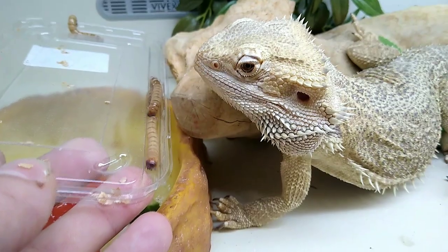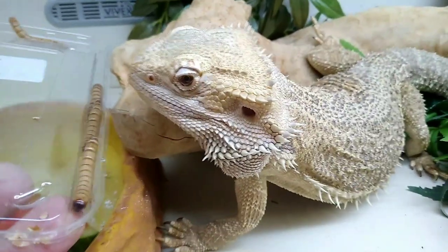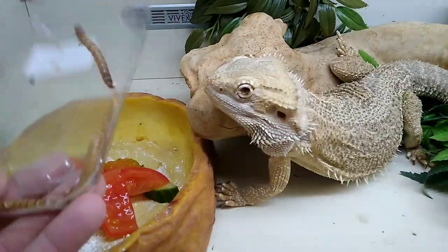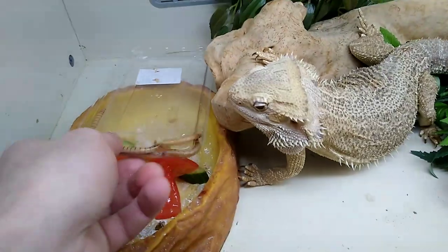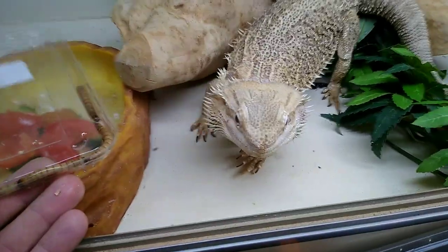We like wormies, don't we, darling? How's your tail doing? Is it doing good? Oh, we're going flashy again. Going all stripey. Camera doesn't like it. Doesn't like the UV light. Oh, they're going everywhere. We've lost worms. Do you want another one, darling? What are you thinking? No?